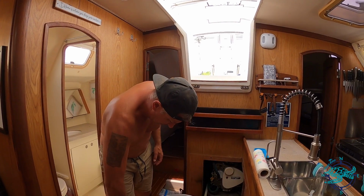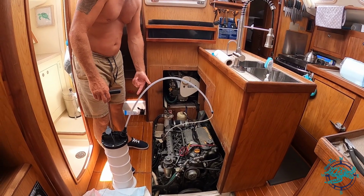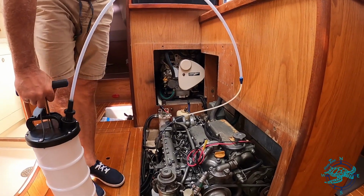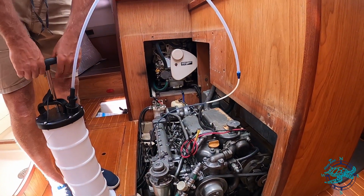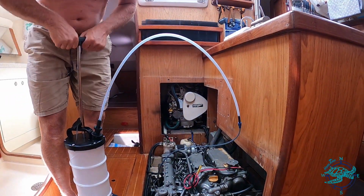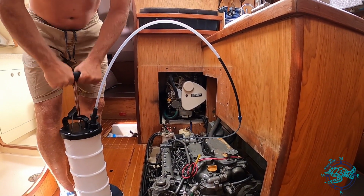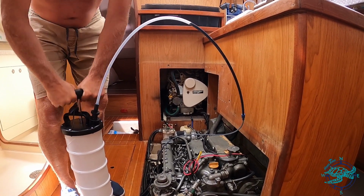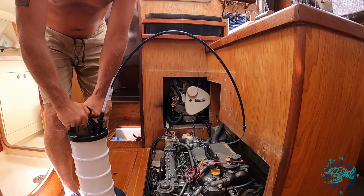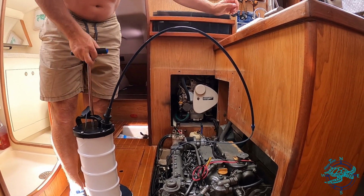But watch how cool this thing is. So it will pump all of the oil into this container, which is nice and clean. You can see one pump is already starting to draw. So we'll just give this thing a bunch of negative vacuum inside. And we ran the engine for about 10 minutes before we started, to make that oil nice and thin. And once it gets going, we can just sit back and wait. Here it comes. The only way to do this job.